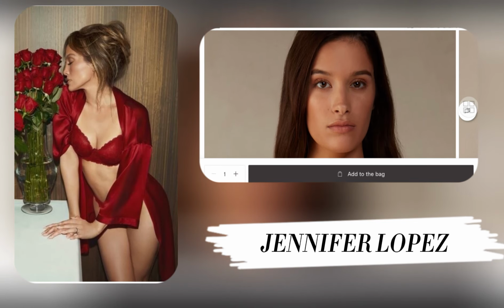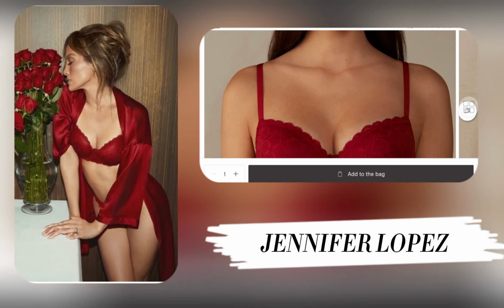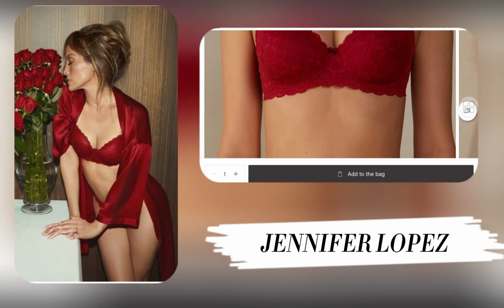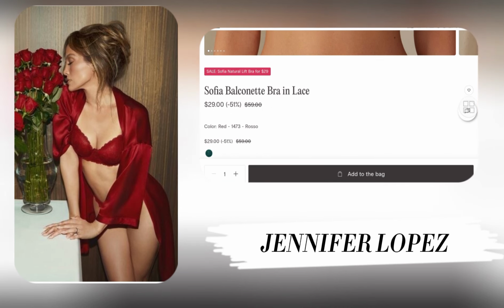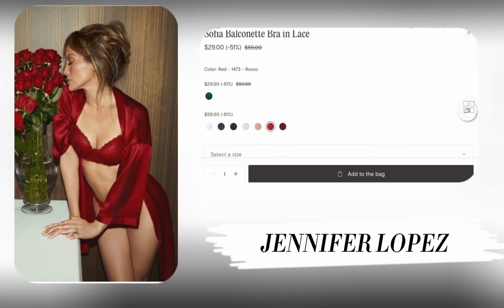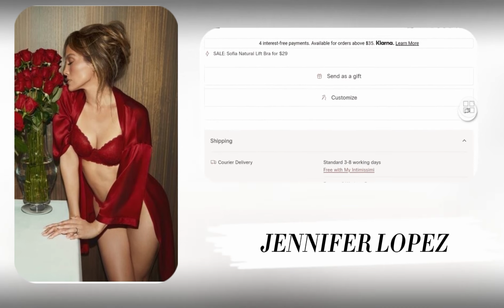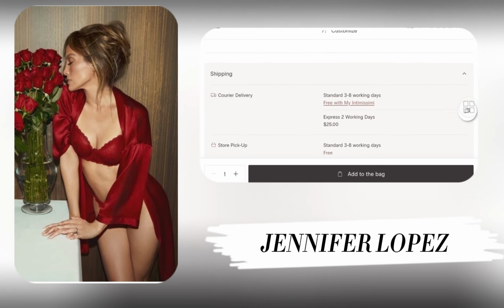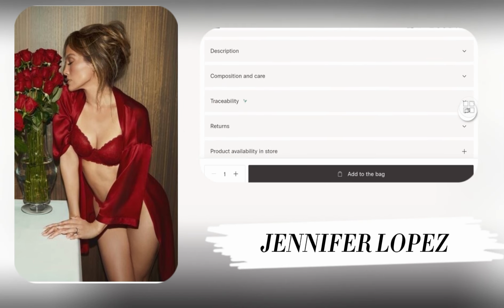Elena Bikini bra with underwire and semi-padded cups that provide soft support and a natural effect. It is made with a sophisticated and elegant stretch lace that features either a tone on tone or contrast color floral embroidery.